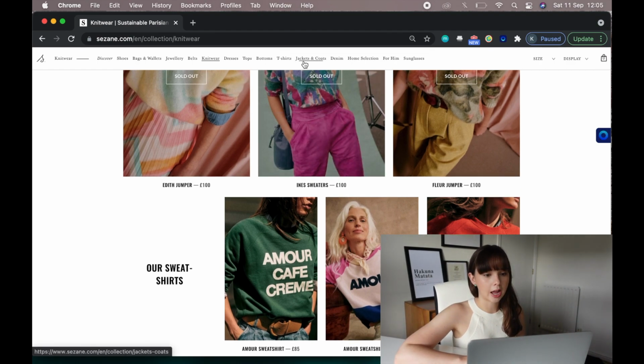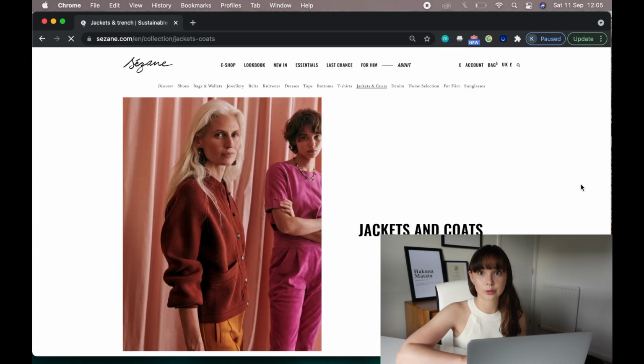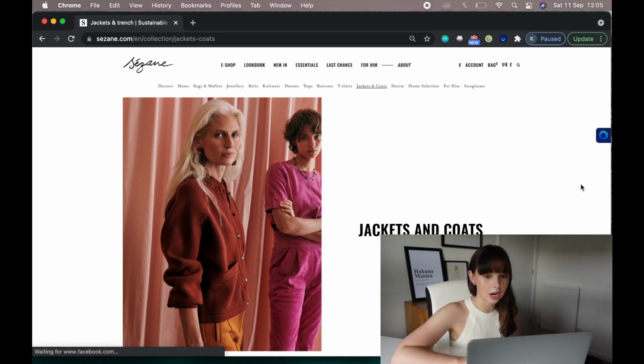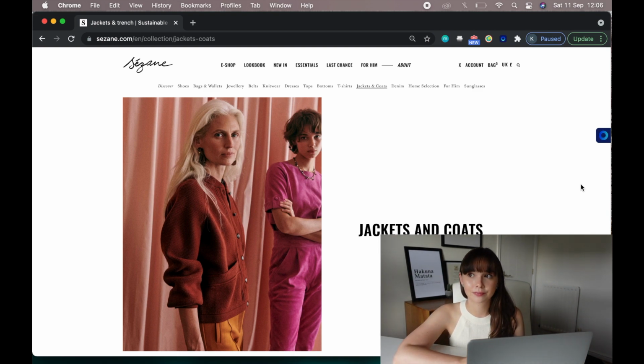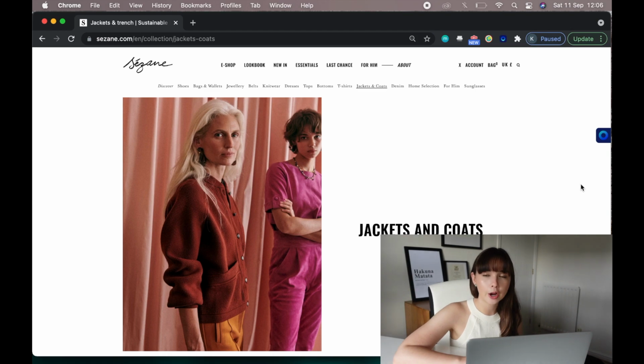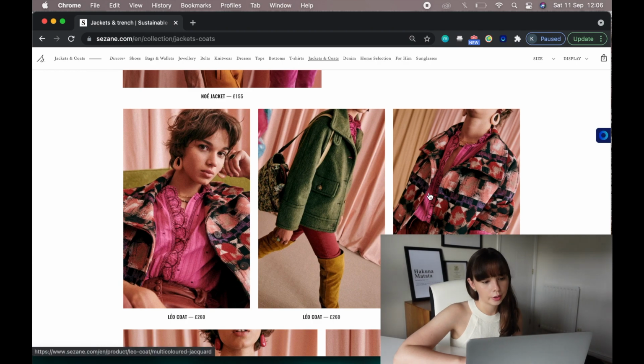What other categories should we look at? I think I want to look at jackets and coats because that is my other go-to in autumn winter, and I don't actually have a nice jacket or coat. I had one from Mango last year and I ended up selling it because it was a little bit damaged, and I'd had it for a few years and I just didn't really like it anymore, so I sold it for like £10 on Vinted. So I'm looking for a new jacket or coat. I've got a raincoat and a puffer coat, but a nice smarter coat would be nice. So what have they got?